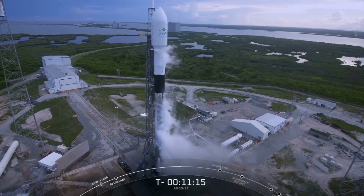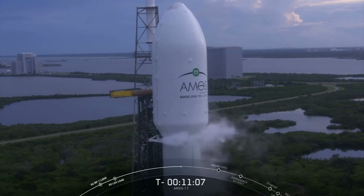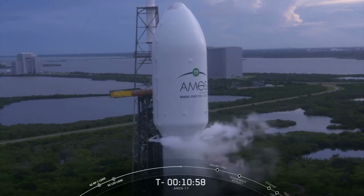The satellite is safely enclosed inside of the 17-foot diameter payload fairing, which you see right there, the pointy cone at the top of the rocket. This protects the payload from aerothermal loads, heating, and contamination during ascent. Once we reach the vacuum of space, we'll jettison the fairing as the second stage continues on its journey to orbit.